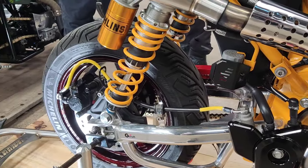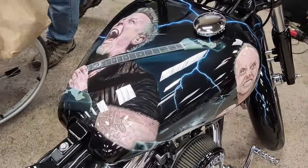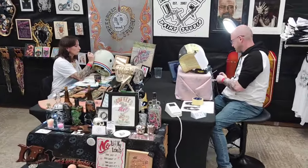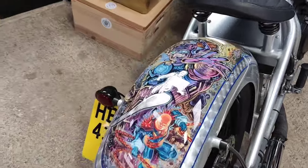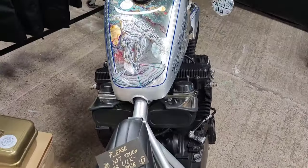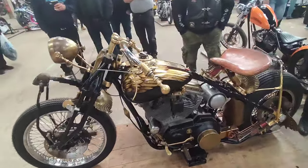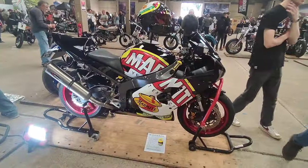Some money's gone into that one. There's custom painting. Got Metallica on there, got Lars Ulrich. They're doing all the helmets. Really clever what they do. Some design work on there. Chrome on that. Proper steampunk style bike. Helmet to match. It's a Kawasaki ZX in the Marmite.